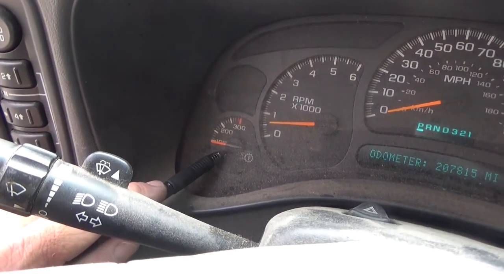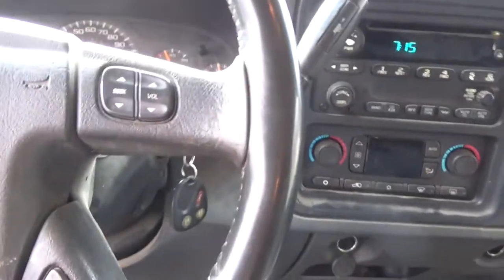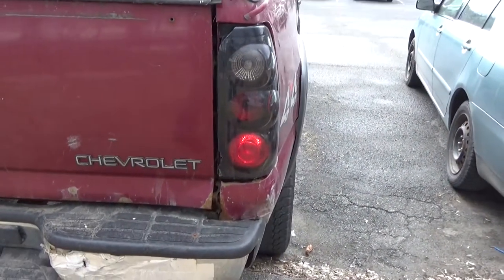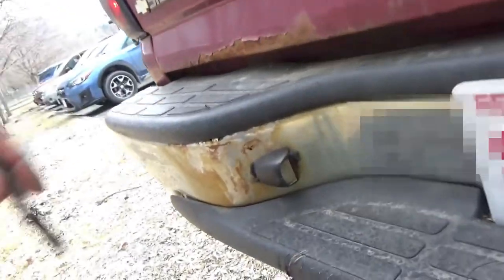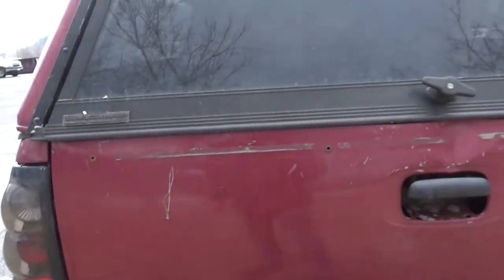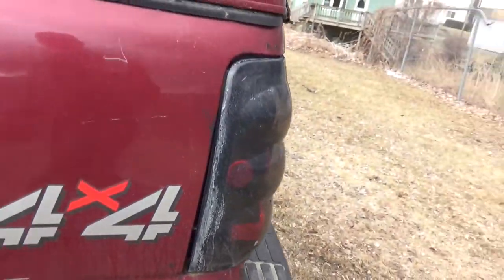Okay. I'm guessing that's transmission temperature. Okay, well, oxygen sensor, headlight switch. Everything's on. Let's do a quick walk around. Tail light. Yeah, that's gonna be an inspection fail. License plate light. That one's lit. Side markers. Honestly, probably should be a light in there. No side marker lights.